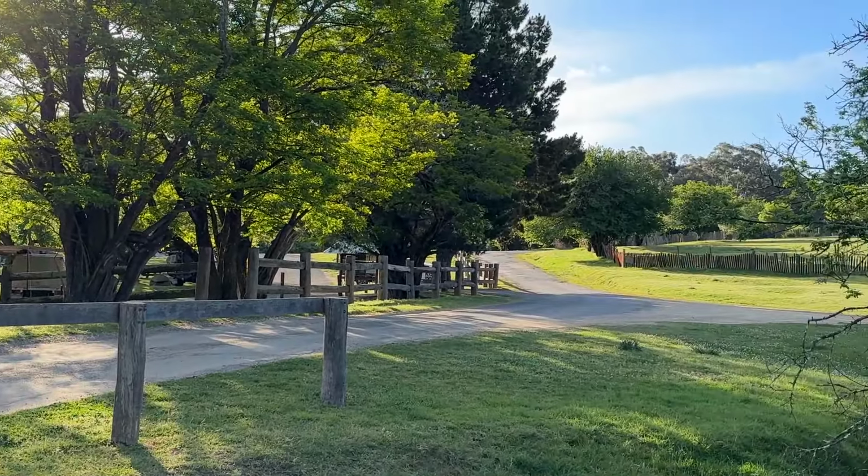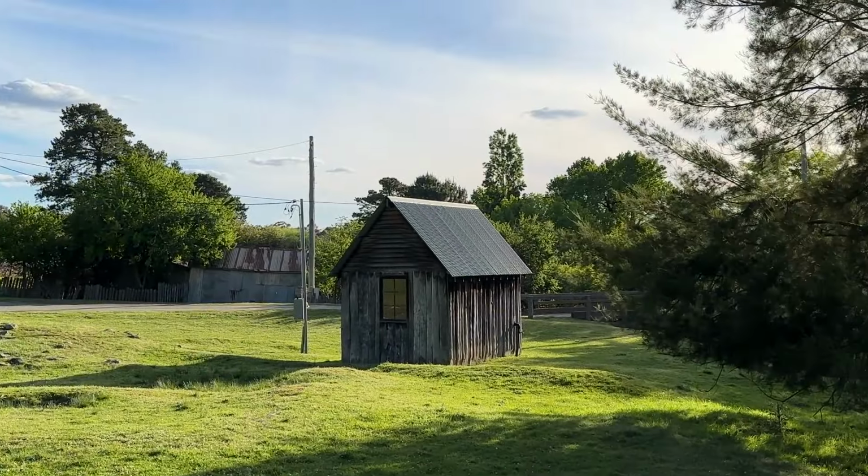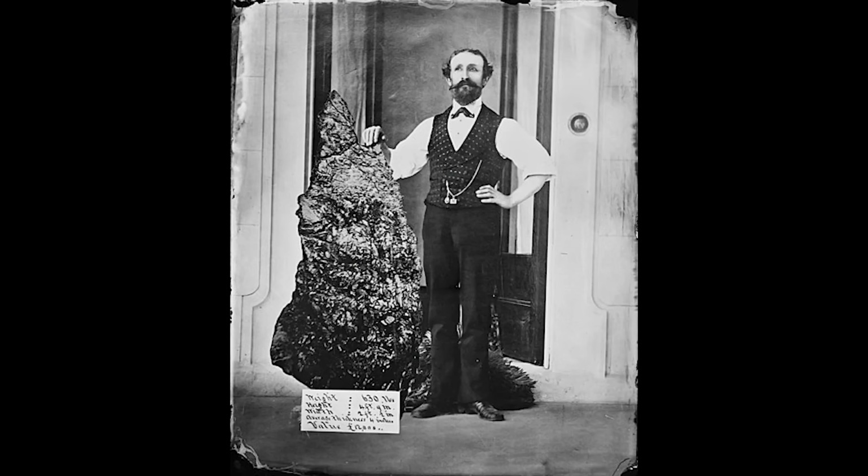One of the many famous gold rush towns, Hill End became more famous for the Beyers-Holtermann specimen, which is the world's largest specimen of native gold ever discovered. And before you Victorians get all upset, the Welcome Stranger is the largest nugget ever discovered.